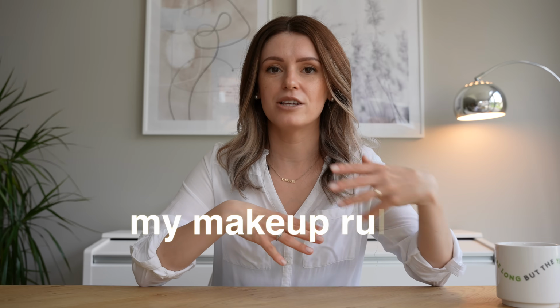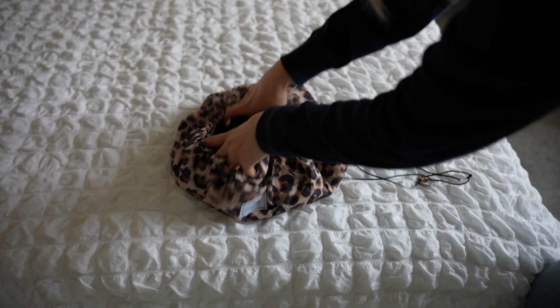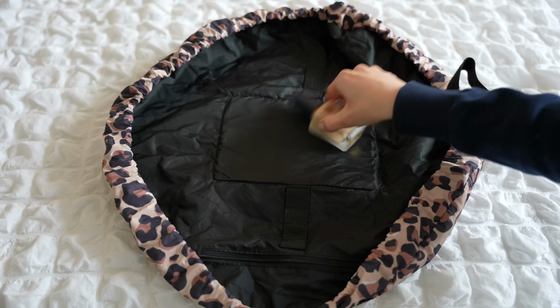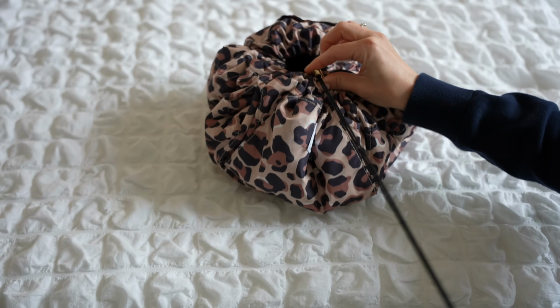So a few rules I use for myself here: only one in each category. So when I look at my makeup collection, I want to have pretty much only 1 product in each category. So I don't want to have 2 mascaras. I don't want to have 2 foundations at the same time, because what I have realized as I was decluttering is that I was throwing away a lot of products because I didn't get a chance to use them up, but they had expired or they had gone bad. They weren't really working anymore.